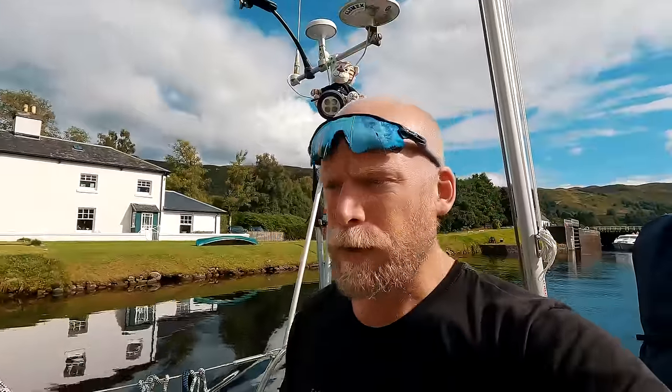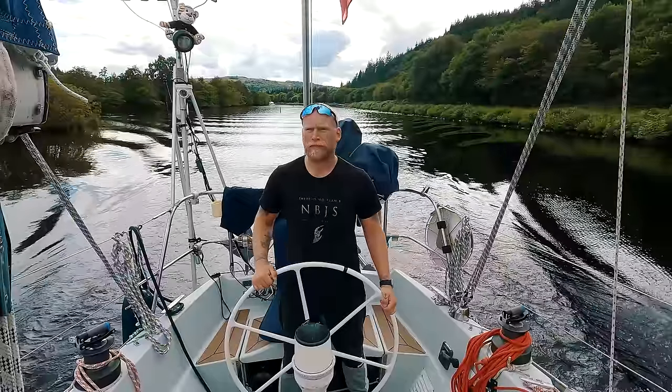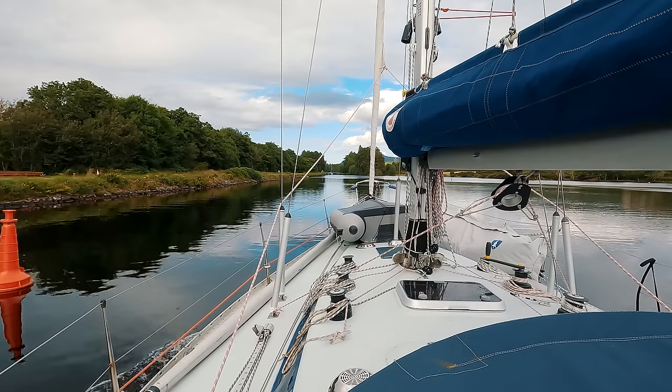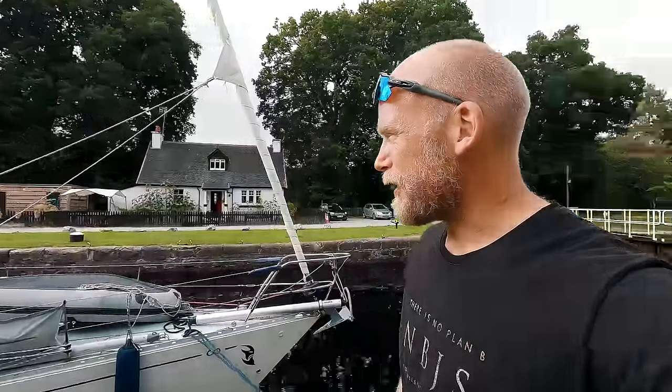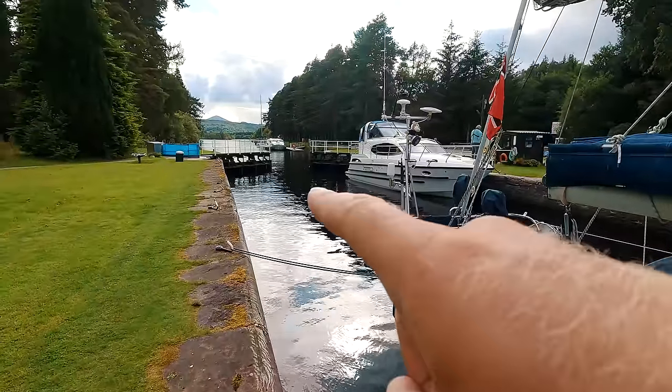Okay, so on our way downwards then. Next is Fort Augustus, hopefully before they close at 5 o'clock. I'm amazed how quiet and peaceful it is in these locks and all these beautiful buildings along the way. I feel a little bit blessed to be here. That's the gate closing.